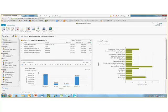Okay, so what you're looking at here is Microsoft Dynamics CRM. For those of you that have not seen the application before, I'll start with a quick bit of housekeeping in terms of the navigation. First of all, up at the top there's a familiar ribbon that all of the Microsoft products have, whether you're using Excel, Word or Outlook. Microsoft CRM has this same view.